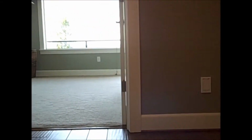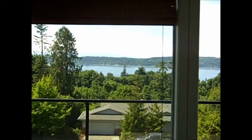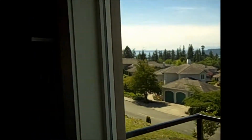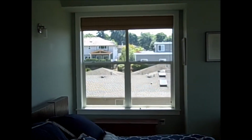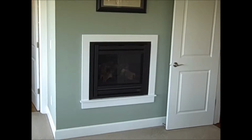Upstairs, at the top of the stairs, we walk right into the master suite. Again, absolutely amazing views to wake up to. It's a very large master suite with a built-in window seat towards the view. Again, chock full of windows, lots of natural light, and enjoying the view from just about every angle. It also features a gas fireplace here just to the right of the entry.